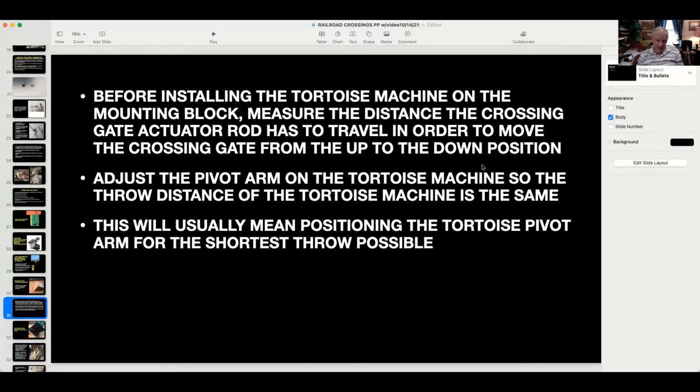And once I found out how far I needed to move that rod to make the gate go from the full down to the full up position, you can adjust the pivot arm on the tortoise machine such that you can get the throw distance for that vertical rod on a tortoise machine just about the same. When you put it together, you would see on the remote tortoise mount that there are several holes on the pivot arm, and you can pick whichever one you want, and which one you pick will determine how far up and down that rod moves. So you can just experiment real quickly at the bench until you make sure you got the right distance, and then you screw the pivot arm in there at the right position, and you're all set to go.